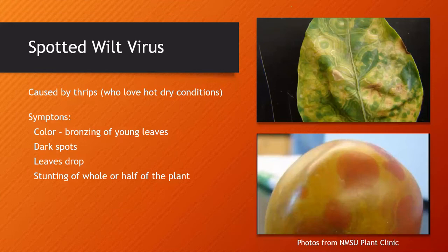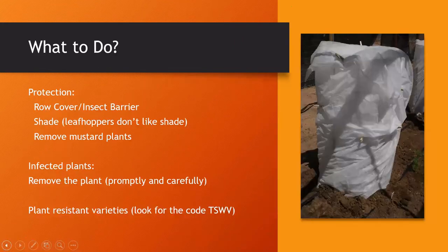Next slide, please. Sam, I have a couple of questions here. Sure. One is, is it all right to have a bee house hanging near tomatoes? I don't see why not. Okay. And then the other question is, are you going to talk about crop rotation and what kinds of plants help tomatoes thrive in the garden? Yes.